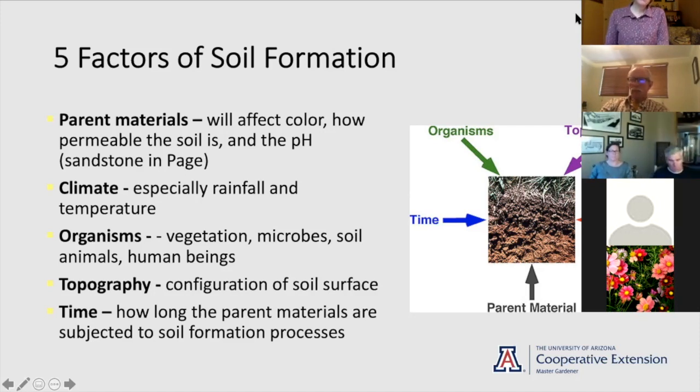So time is the last of the 5 factors, and time really influences how long the parent materials are subjected to soil formation processes. So here in the West, with our really arid climate, it takes a really long time for things to break down.